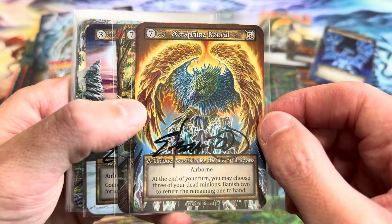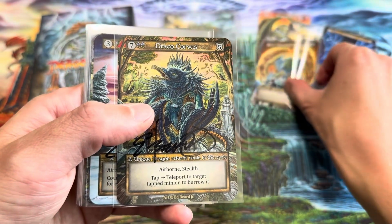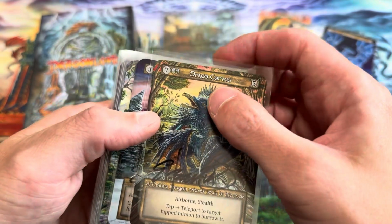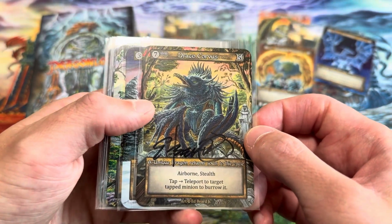I was able to take a closer look at these to prep for this video, and I just can't impress upon you how great the artwork looks on all of these cards. The next dragon in the set is the Draco Genesis, or Draco Corvus.